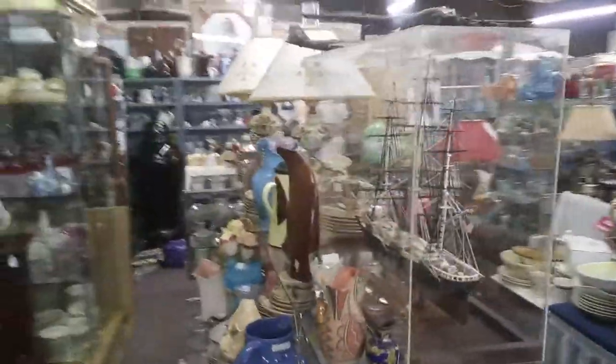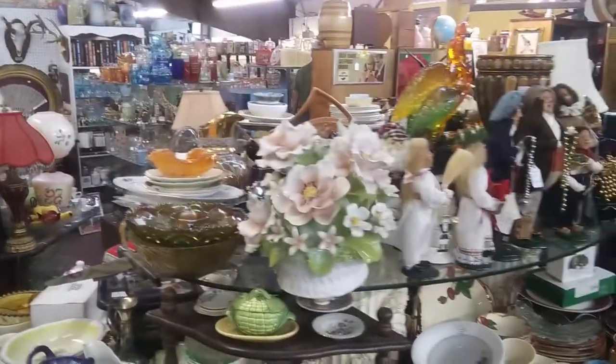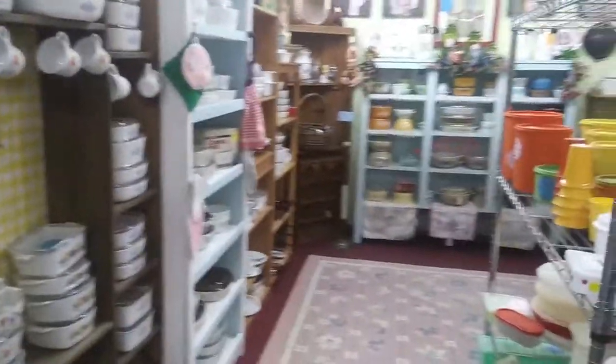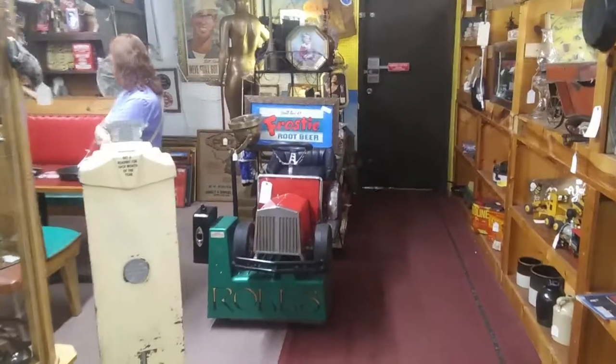Oh my god, man. It just keeps going and going with all the stuff. Old B-Bit Bomber. Old pirate ship. This is all, like, yard sale junk. I wouldn't buy none of this crap. But that's just me. It's pretty cool. Oh wow, more stuff. What is that?